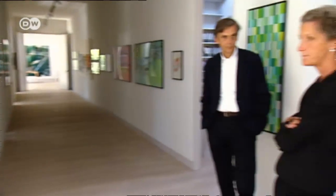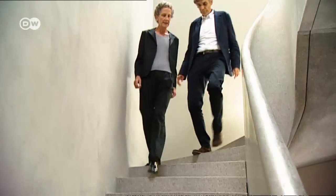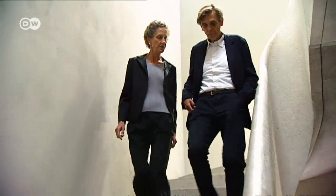The architectural team is also thinking about how to build better housing for refugees. Perfect design paired with social responsibility. That's also part of the Sauerbruch Hutton trademark.